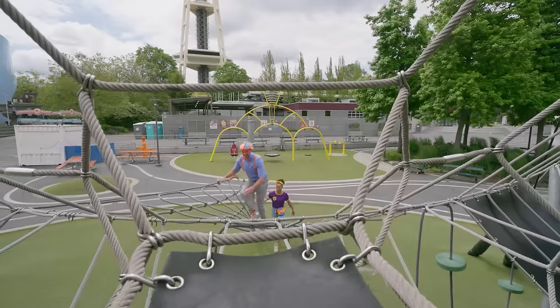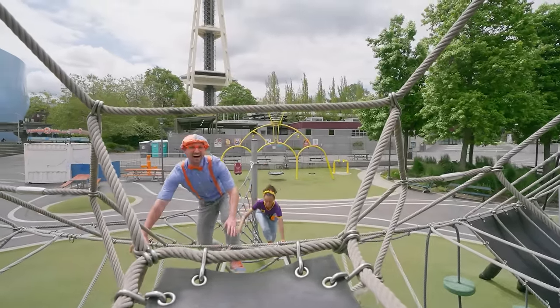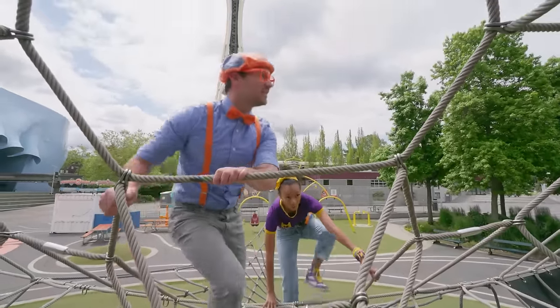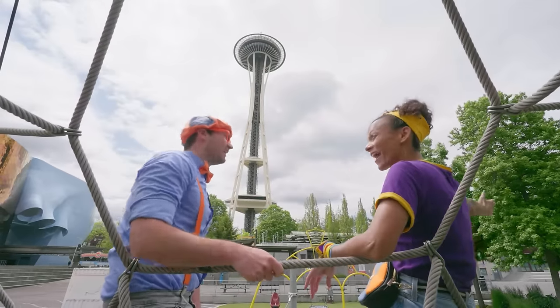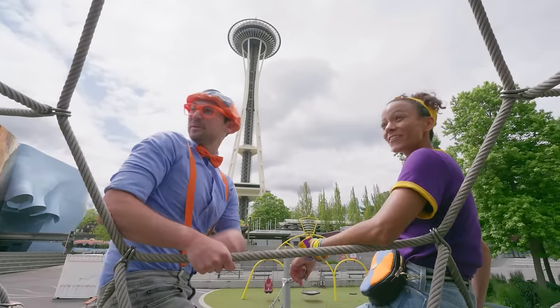Whoa. This is gonna be fun to see what we can see up here. Yeah, we could climb really high. Whoa, you're doing a great job. You too, Blippi. Oh, thank you. This is cool. We can see so much from up here. Yeah, we're really high up. We can see the whole playground. Oh, yeah. There's the swings. Whoa, and where we made some music.